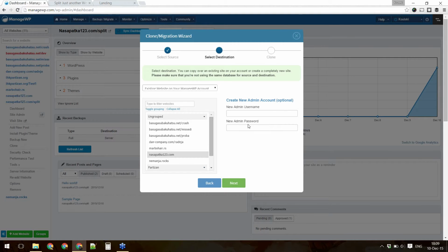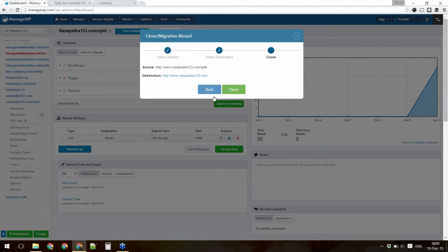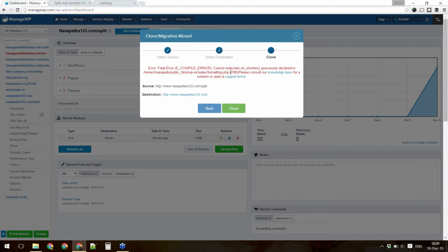It's going to unpack it, change admin credentials if needed, and it will be a completely functional copy of your website on a completely, or maybe not. Okay, sure. Let me just see if it's still the same.